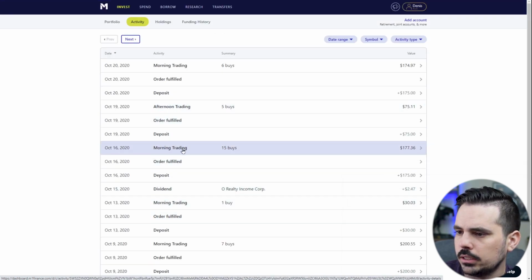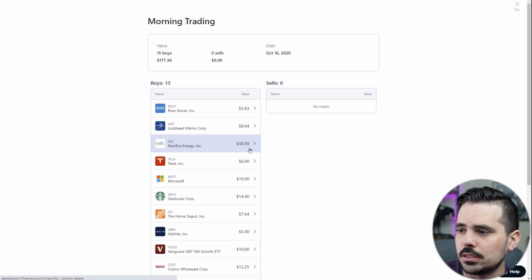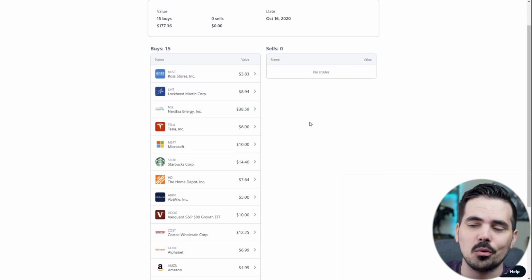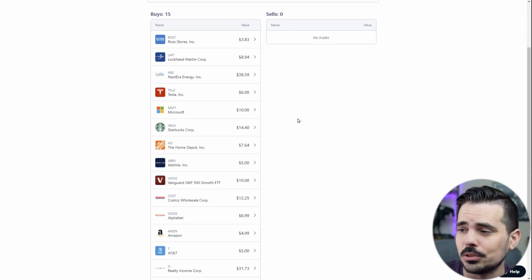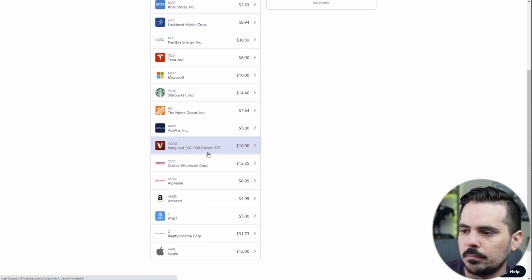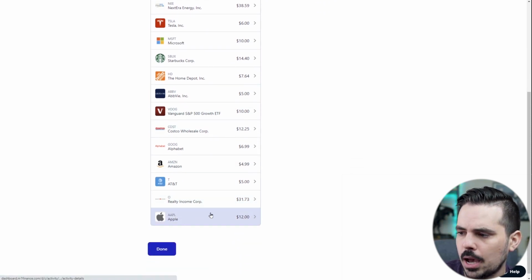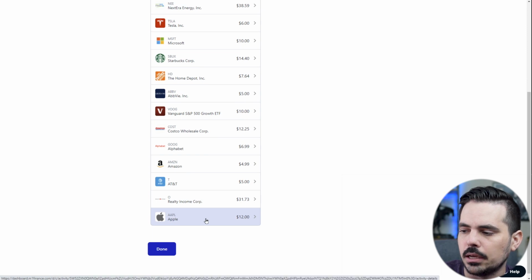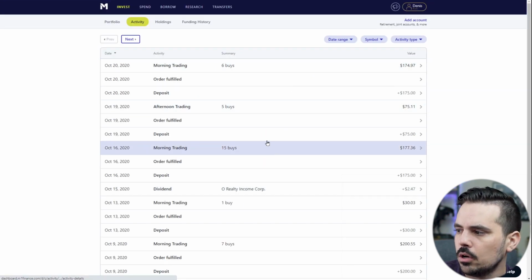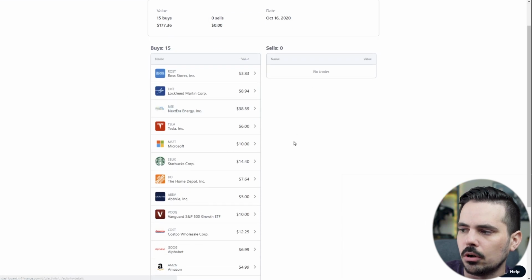And then on the 16th of October, we did 15 buys for $177. And this one, I kind of let M1 Finance do its normal thing where it gets split up across the board, with a few exceptions. I did a little bit into Tesla, Microsoft, and Apple as well. Not a lot into Apple that day, but it was about $12 manually. But the rest of that was just split between all the different companies.